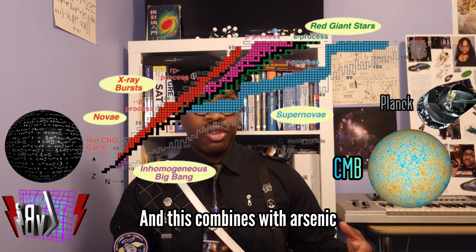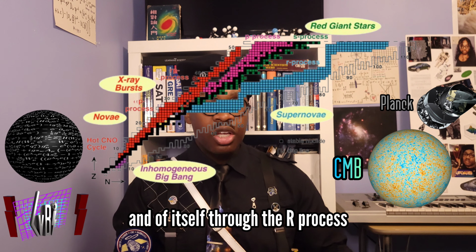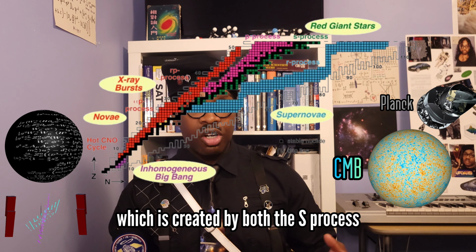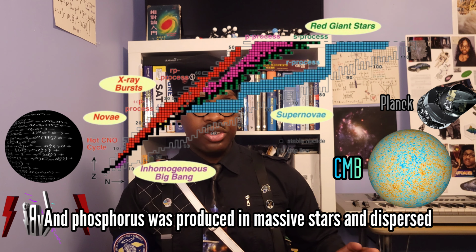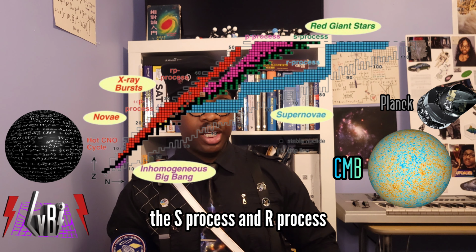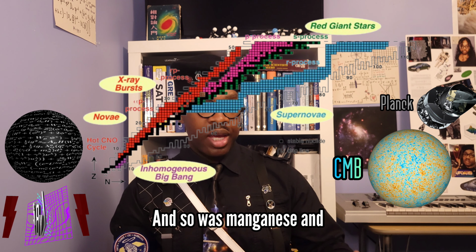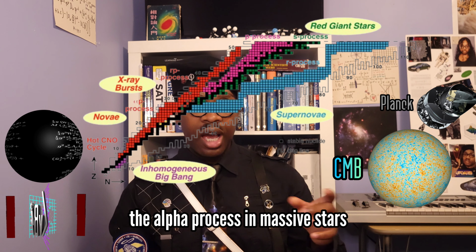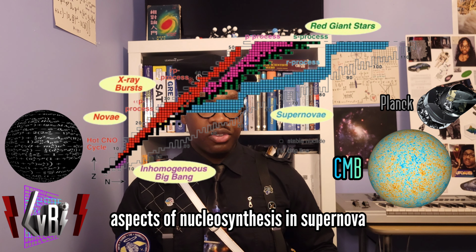And this combines with arsenic, which is mainly found during the supernova explosion in and of itself through the R process. Indium phosphide involves indium, which is created by both the S process and R process in supermassive stars. And phosphorus was produced in massive stars and dispersed throughout the universe due to supernova. And copper was also formed in stars through the S process and R process. And nickel was also formed in this manner, and so was manganese and most of our other elements, but titanium is produced in supernova through the alpha process in massive stars, which is commonly formed during the explosive aspects of nucleosynthesis in supernova.